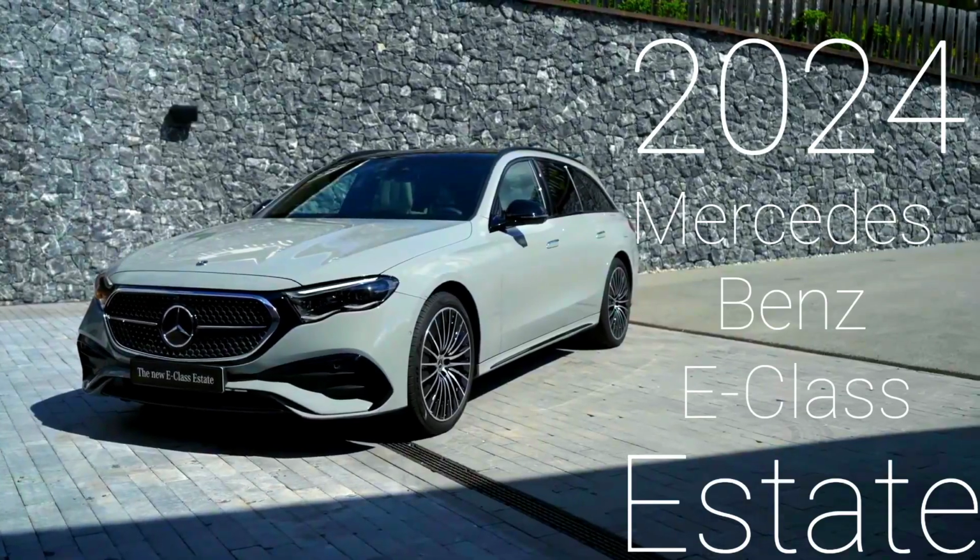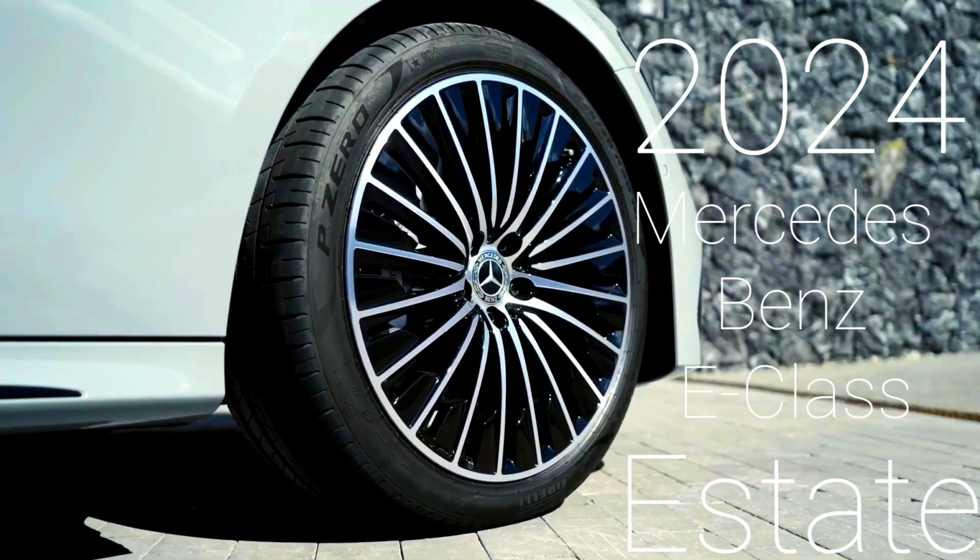In this video, we'll be reviewing the new 2024 Mercedes-Benz E-Class Estate.